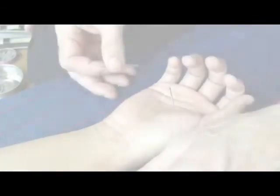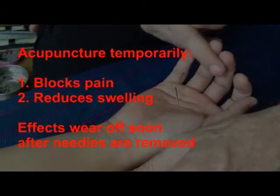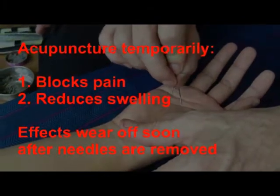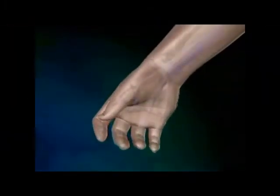Acupuncture works by blocking pain and reducing swelling. Unfortunately, the effects wear off soon after the needles are removed, oftentimes after a day or two. To understand why, we must understand carpal tunnel syndrome.